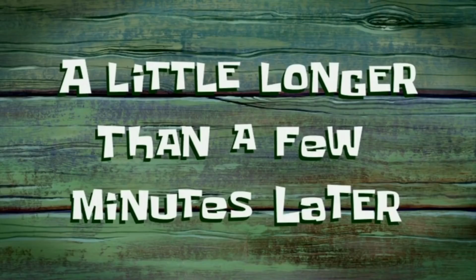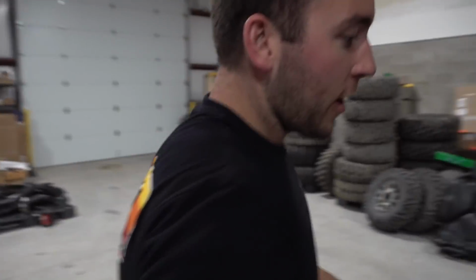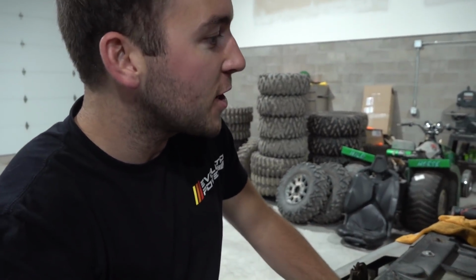A little longer than a few minutes later. Spent a little bit of time, Rick. What happened? Well, in this time, if you've been away, got some fresh plug wires on here with some AutoZone sleeves on there. Looking crisp. They got numbers on there so you can tell which plug wire goes to which cylinder if you don't know a small block Chevy firing order, which I do. But if you don't, now you know.